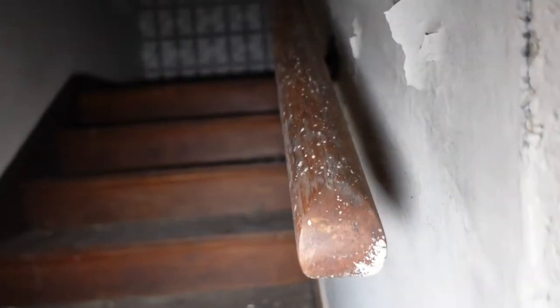I bet you the other bits of the buildings are worse. If they said, give me 100 quid, you could have it, I'd definitely do it up.